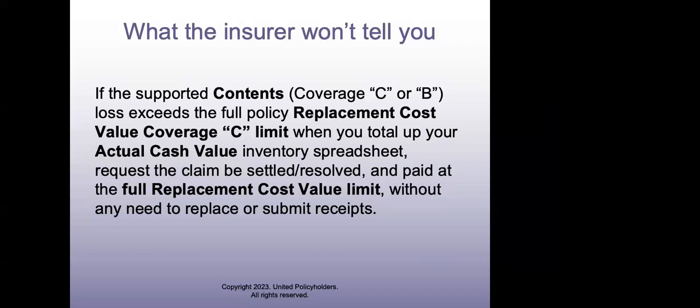One that I actually saw this past week on a claim that came in, it actually increased the coverage C limit in proportion to how much of an increased coverage A was. So, if there was $500,000 stated coverage A, they had an extension up to 50%, and coverage A actually got paid out at $600,000, a 20% increase. Coverage C was also increased to that same proportion.